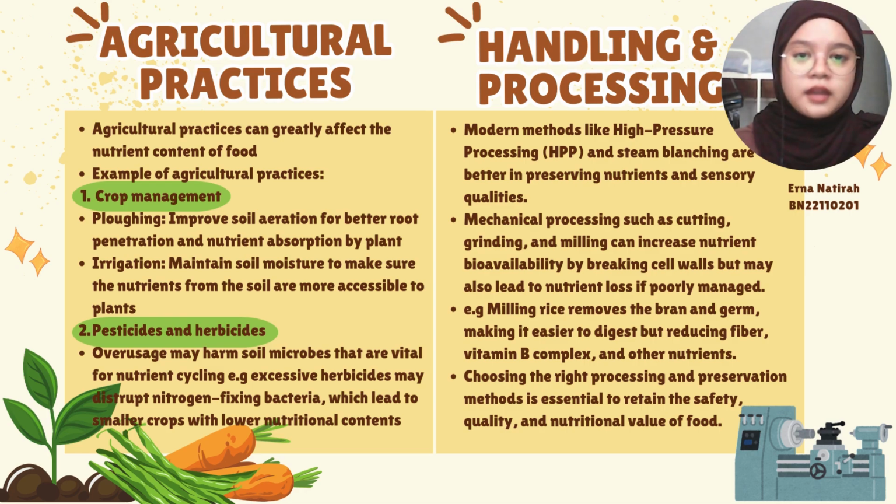Next, I'm going to talk about how handling and processing can affect nutrient retention in food. Modern methods such as high pressure processing (HPP) and steam blanching are better in preserving nutrient and sensory qualities than traditional methods like boiling. Mechanical processing such as cutting, grinding, and milling can increase nutrient bioavailability by breaking down the cell wall, but it may also lead to nutrient loss if poorly managed. For example, milling rice removes the bran and germ, making it easier to digest, but it reduces fiber, vitamin B complex, and other nutrients in the produce.